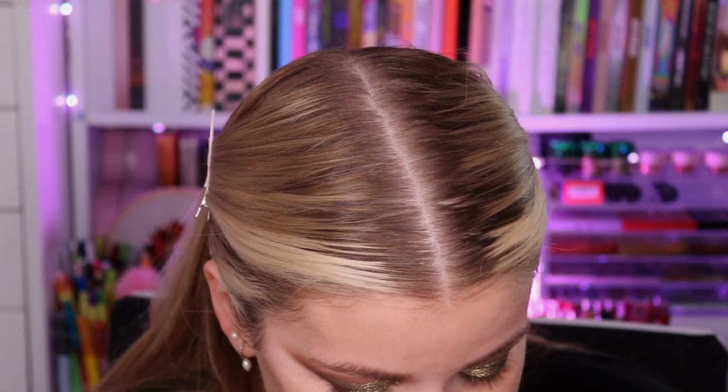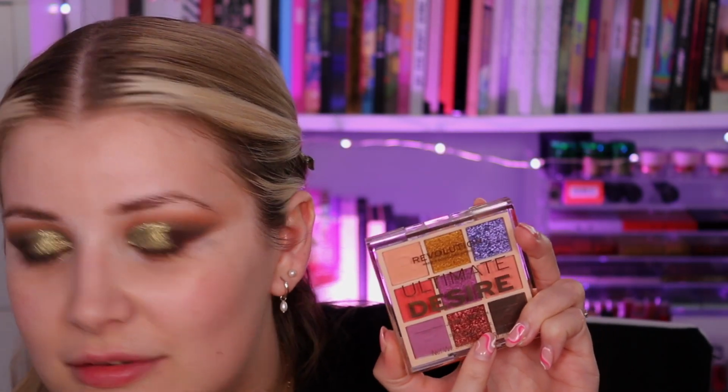However, this bad boy has 3 of them. I think, yeah, I'd say that one's 3. So this one is one of them formulas, this one is, and this one. This is like that blue that I tried from the Game of Thrones collection. Wow. But this is even better because it's more fiery, and wow, just wow.